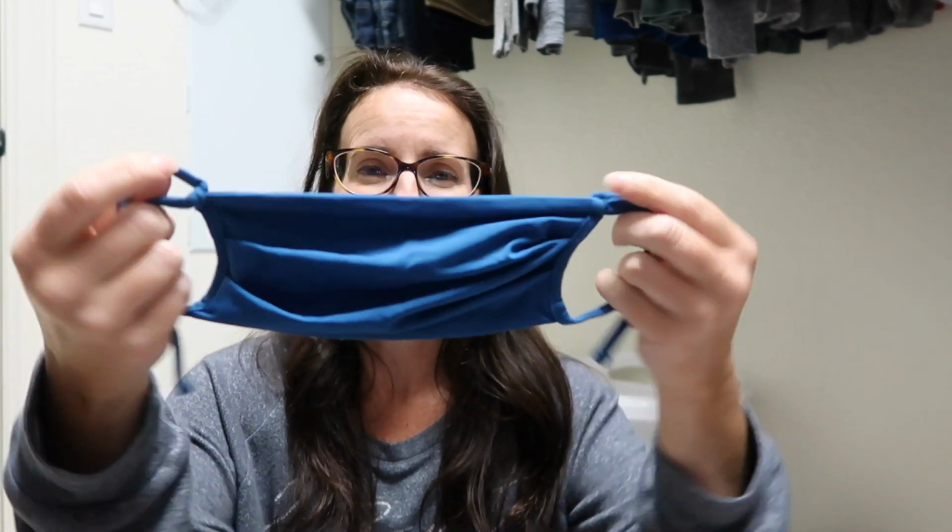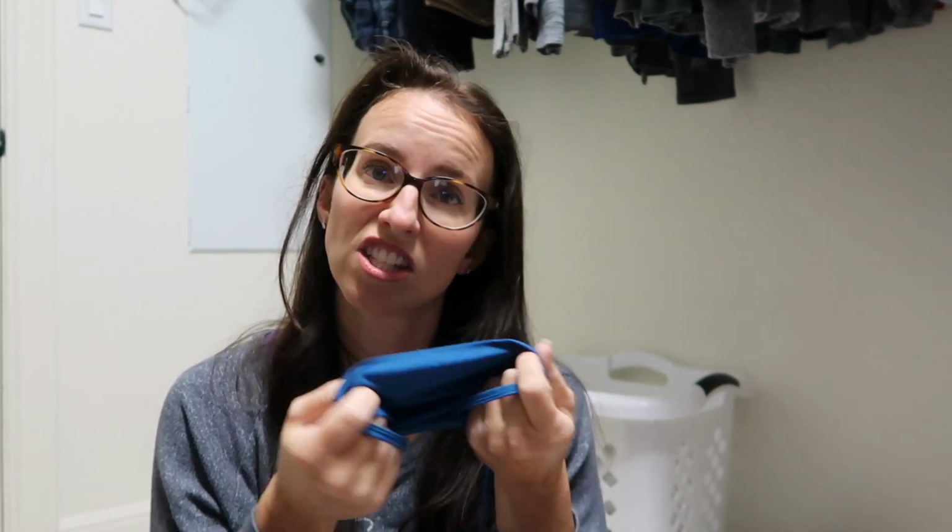So I'm going to see. It's always good to have backups, and I don't know how many masks we're going to end up using a day. So figured these were good. So I got the polka dot, and then I just got a gray and a blue one. Oh, here's one of the other short ones. So they do come in some solids. The only thing with these is you cannot pick the colors. They just send them to you.